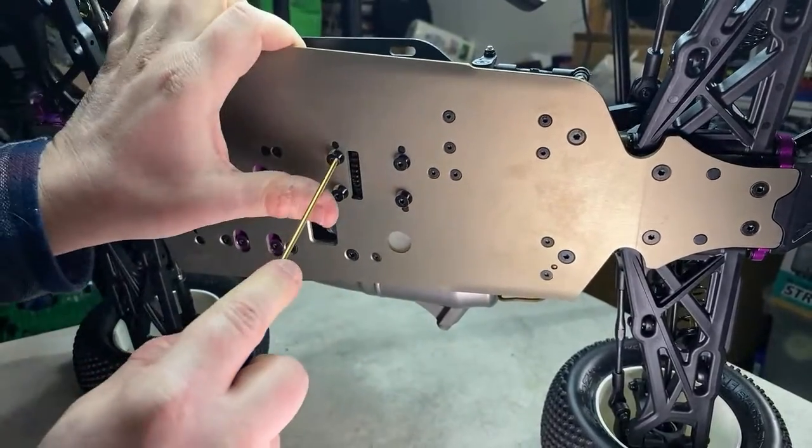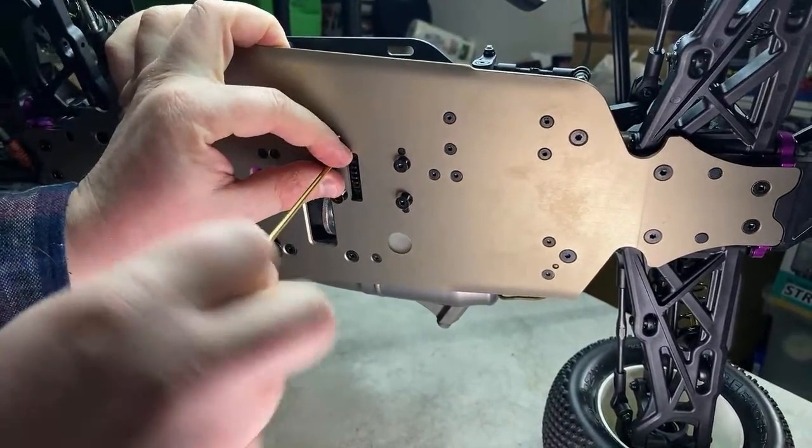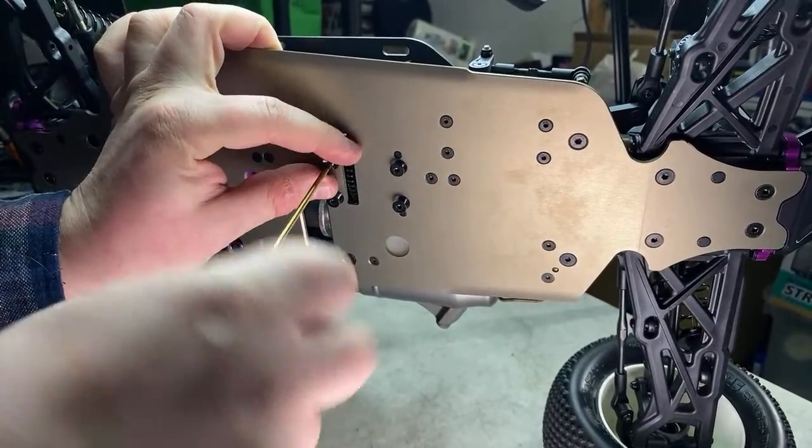I think what I'll do, I'm going to remove these 2 bolts and I'll just kind of jiggle it. And it should lift up.